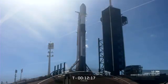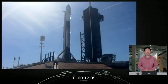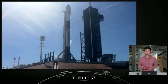Hello, it's Thursday, February 3rd, and you're looking at a live view of Falcon 9 as it awaits its 1:13 p.m. Eastern Time launch from Launch Complex 39A at Kennedy Space Center in Florida. My name is Andy Tran, and I'm a quality engineer here at SpaceX, joining you from our headquarters in Hawthorne, California. Thank you for joining us for our third launch of Starlink this year and our third launch this week.